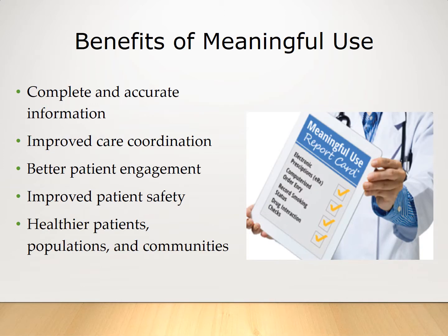There are several benefits of meaningful use which are pretty apparent to those of us working in the healthcare field. Caregivers have access to information they need at their fingertips now to diagnose problems and provide patients with the best possible care. Coordination of care has been improved because information can be shared instantly across care communities, including physician offices, hospitals, and health systems, leading to better care.